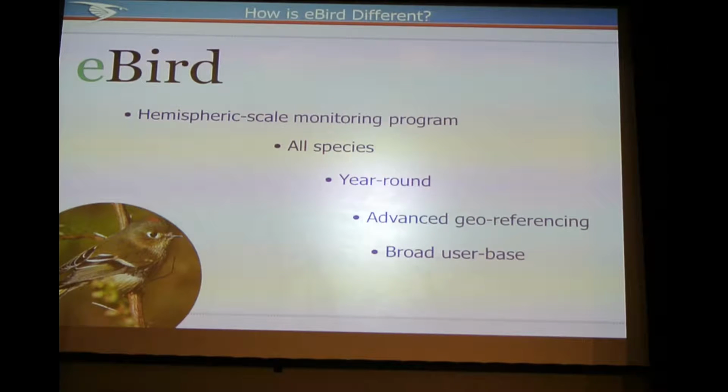So these are some differences between eBird and these other citizen science projects, and they complement each other. The Christmas bird count and the breeding bird surveys have a very specific purpose and are really useful, and eBird is kind of adding to that and filling in some of the other gaps.